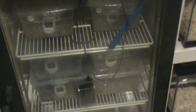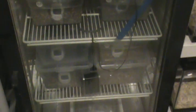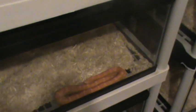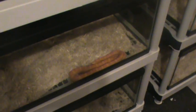I did get 2 clutches of corn snake eggs. The first one was an alright clutch. It was 13 eggs from a female. It was her first time breeding, which is expected. And then the second clutch was from my butter female, which was only, I want to say, 9 eggs, which is usually 18 to 20 eggs. So I don't know what happened there. That's very disappointing. So yeah, I'll keep you guys updated on the corn snake stuff.